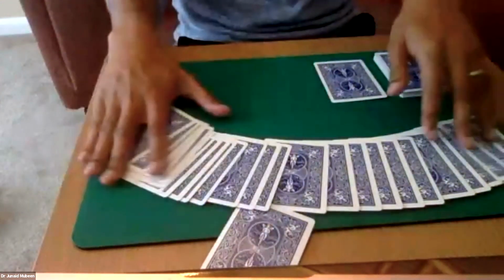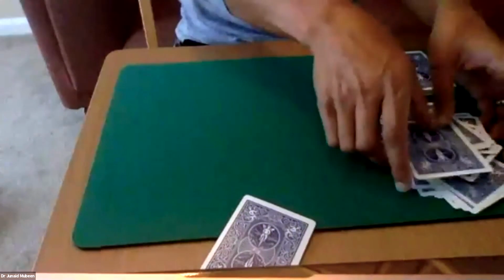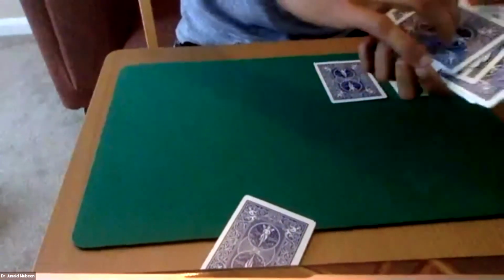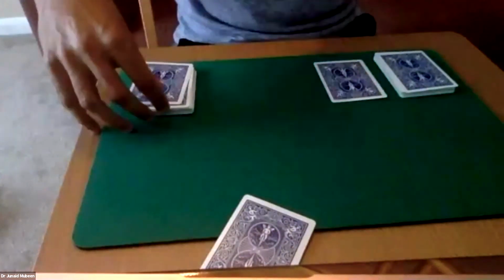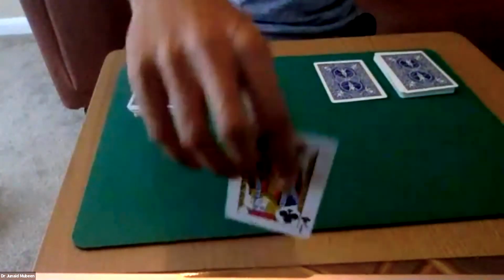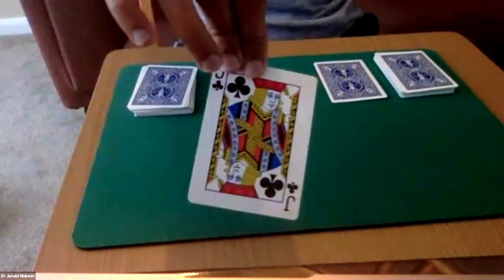So keep your eye on it. I'm gonna just move everything else over here. And Eileen, I'm going to show you the card and everyone else can see it. And again, I want you to trust that I'm going to look away. Okay. Great. Have you got your card?